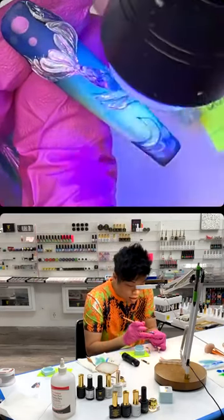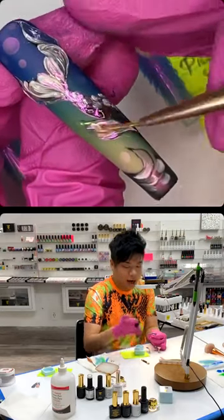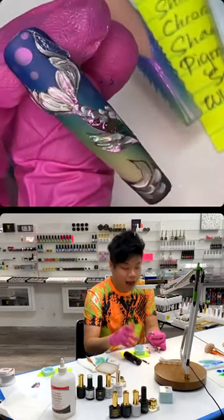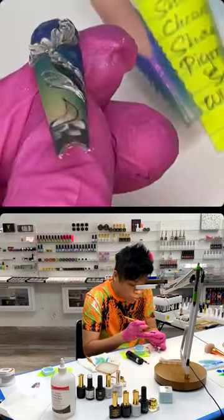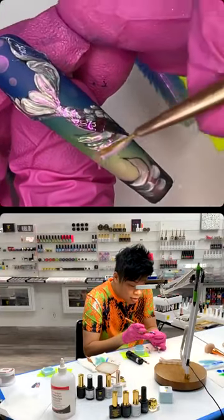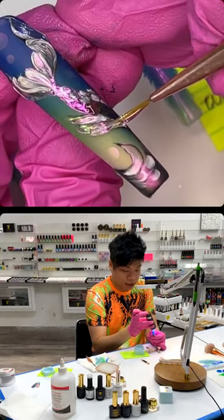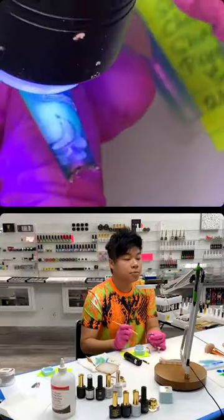So if I don't draw small details close together, then I use 3D jelly. But if I want to stack a lot of lines that are close together and build it up really high, I use clear texture gel, so it can stay put for me. It's less messy for me than the other gel. I don't have to clear it that often.